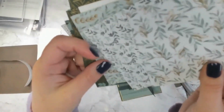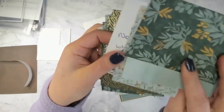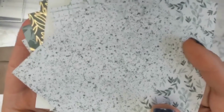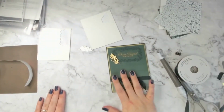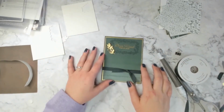But I do believe these are going to make some gorgeous cards. I think that's one of my favorite pieces. That one and this one. Oh, who am I kidding? They're all pretty. I like these. No gold there, but it's just fun. Okay, so here's our card. And if I had those gems, I think it would probably end up with some gems on it as well.